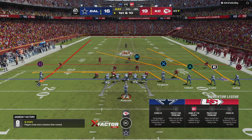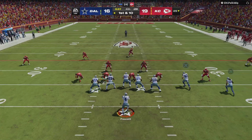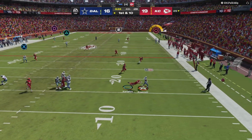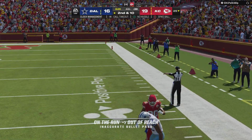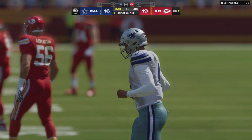They'll come up 1st and 10 here. Here's Dak. Escaping the pressure right. Now a desperation throw deep downfield. And that will be incomplete. Would have been a big hitter if they had connected.